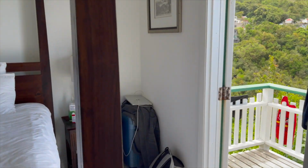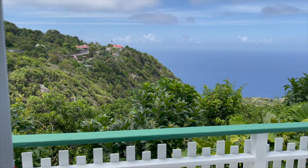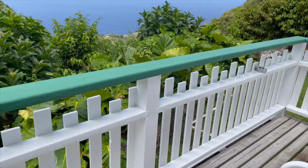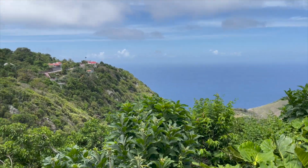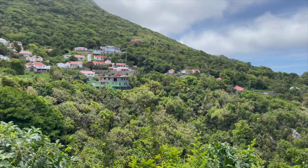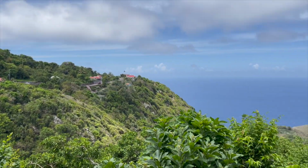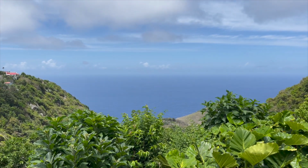So our bed opens up to this view. This is our bedroom door. This is our balcony. We have the outside furniture, and we look at this beautiful view from the majestic Mount scenery down to the ocean. We highly recommend the Cottage Club.